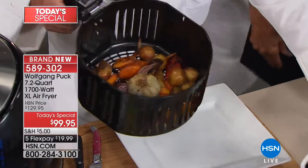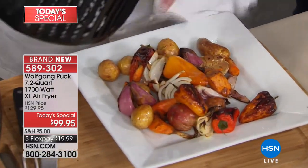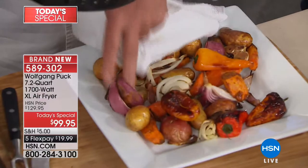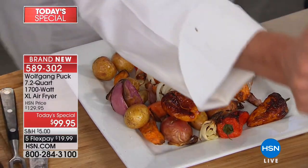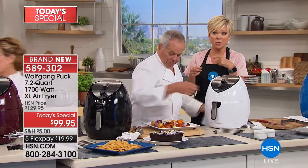Here we go. Okay, look at that. Look how beautiful they look. I love peppers, the flavor. Peppers, onion, tomatoes, sweet potatoes, you name it, you can make it in here. So much healthier. You're so right. Most of us boil our vegetables and out go all the vitamins.